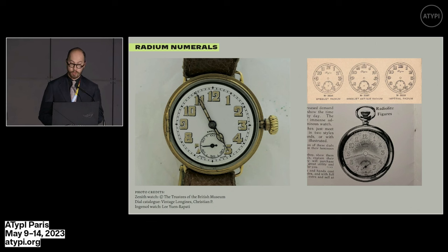Eventually, high sickness and mortality rates led to a workplace injury lawsuit led by the Radium Girls, which was successful in 1927 and led to worker safety reform, not only in the watch industry, but across industries in the United States. Radium began to be phased out, and it was eventually replaced with tritium. However, for the past 30 years, a non-radioactive compound called Super-LumiNova has been used for glowing numerals in the watch industry.